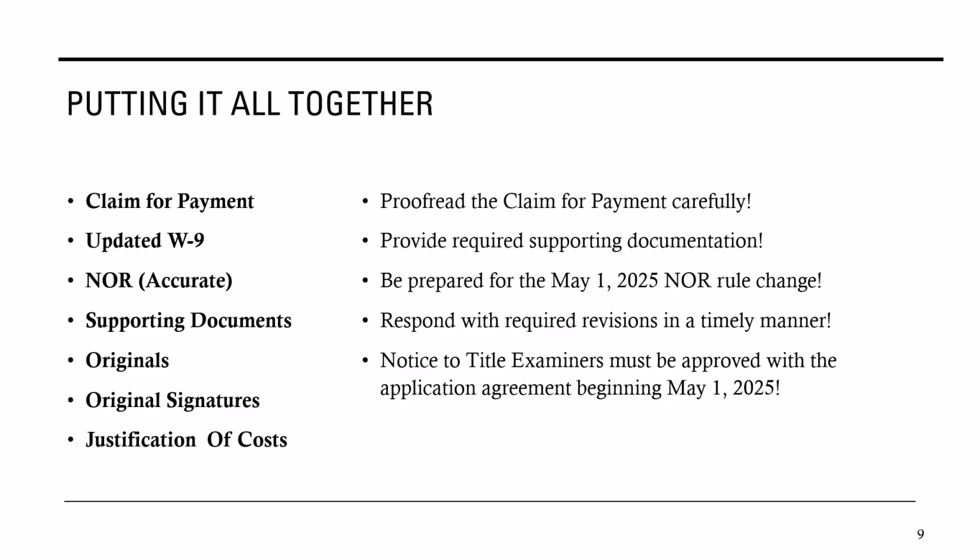Keep in mind, in submitting a claim for payment and submitting an NOR, the MACS office will accept nothing but the original documents and original signatures. And again, that's originals for the claim for payment itself, originals for the NOR itself, and an updated W-9 does not have to be an original. It can be a copy. Keep in mind that one should never email a W-9 or sensitive information which includes an applicant's social security number. Do everything that you can to protect the applicant's privacy and their personal information.